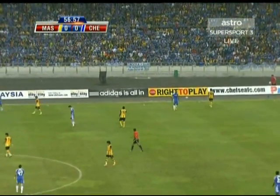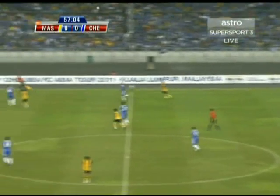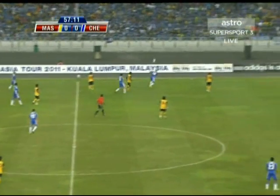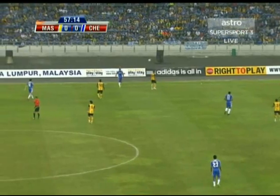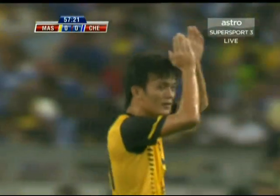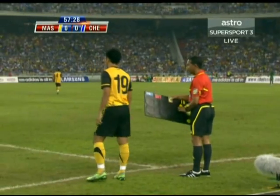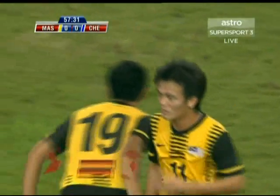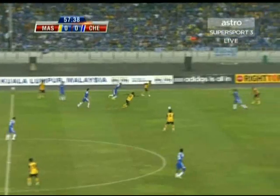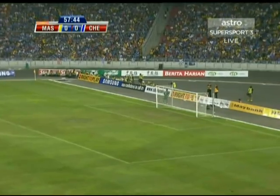Another errant pass, and another change about to be made by Malaysia selection. I think Joseph Kalangti's done a very good shift out there. He's going to be replaced in just a few moments' time by Sharul Aswari. Number 19, Sharul Aswari coming on in place of the man who's limping off in that tackle. Kalantai was tripped by Drogba, so he takes a rest. He holds his hamstring, with Drogba trying a shot into the side netting from fully 40 yards.